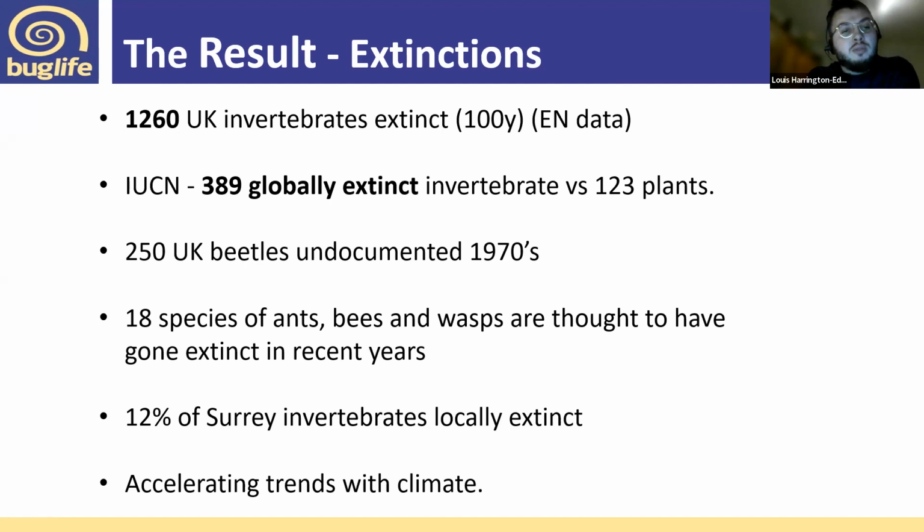And if we bring it to a really local level, we've lost 12% of Surrey's invertebrates. That was in the State of Nature report, which I think is a 20-year period in the lead up to 2015. And we're expecting these trends to accelerate with climate change, unfortunately.